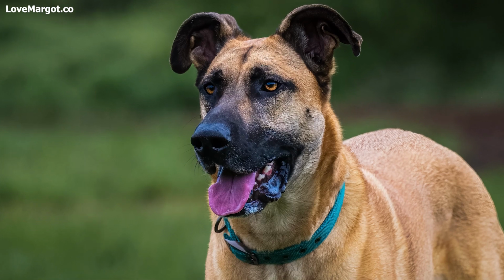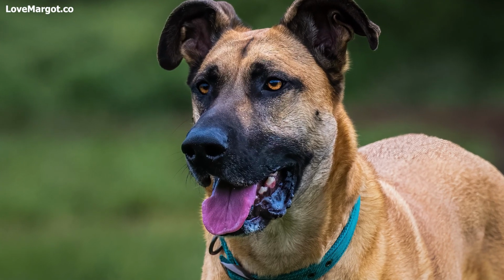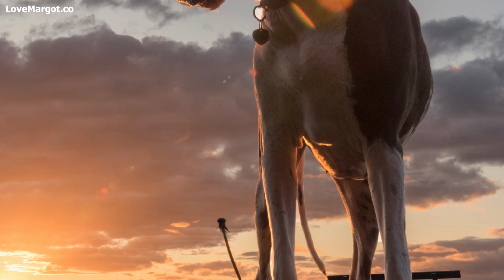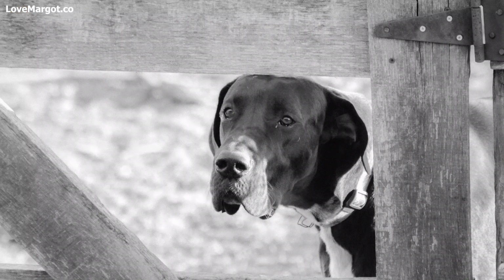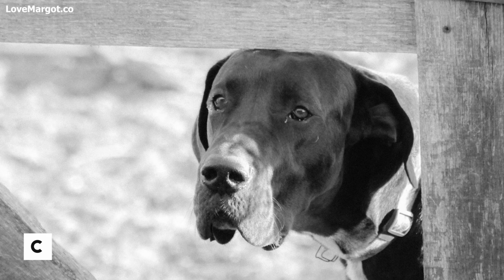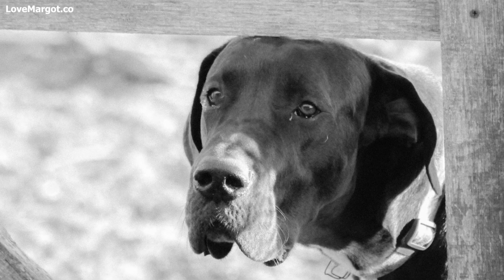As your dog ages, it's important to keep an eye out for signs of hip and joint problems. If you notice that your dog is having trouble getting up, is limping, or is less active than usual, make an appointment with your veterinarian. They will be able to diagnose the problem and recommend a course of treatment.